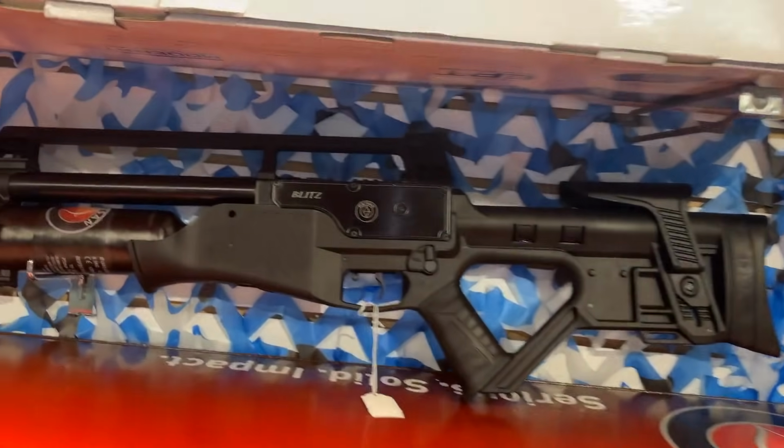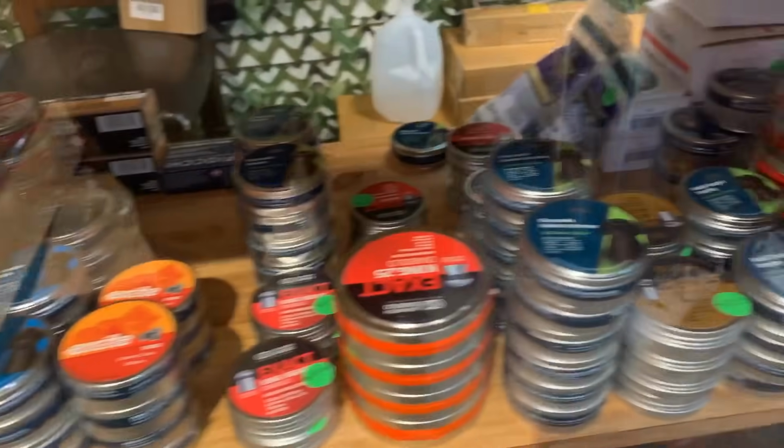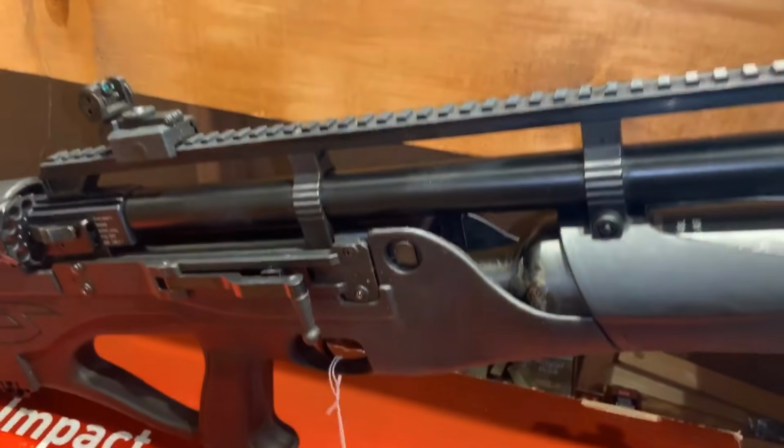Bunch of stuff. And we got bows too. Got that. They got all this ammo too. So if you guys are going through an ammo shortage, they got everything you need right here to get exactly what you need for what you're doing. And look at this thing right here. This thing is cool. I think this is a 30 caliber right here.